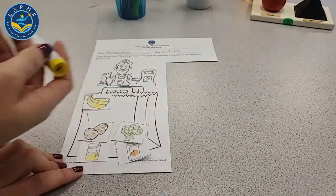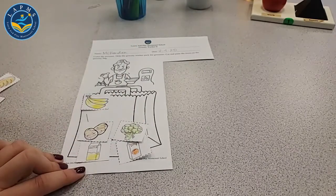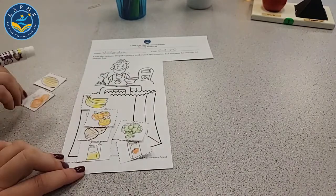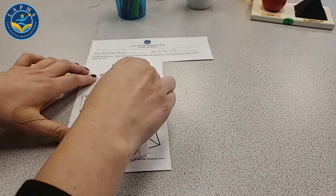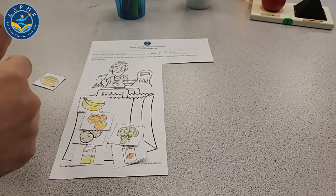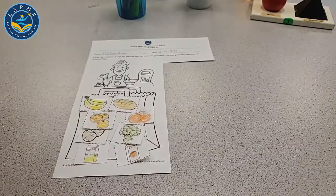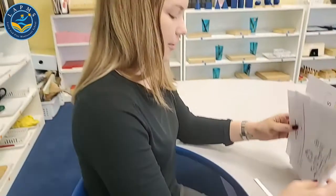Of course, it's delicious. We have apples. Can you get apples at the grocery store? Yeah. What about bread and oranges? Can you find that at the grocery store? That's right. Let's put those in our grocery bag as well. Okay. Fantastic. Now, let's put that to the side and we'll finish that later.